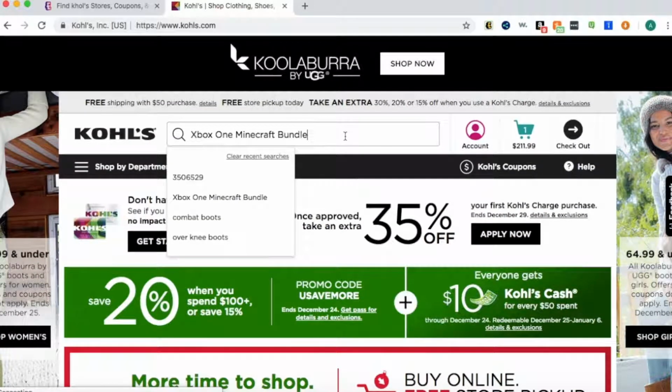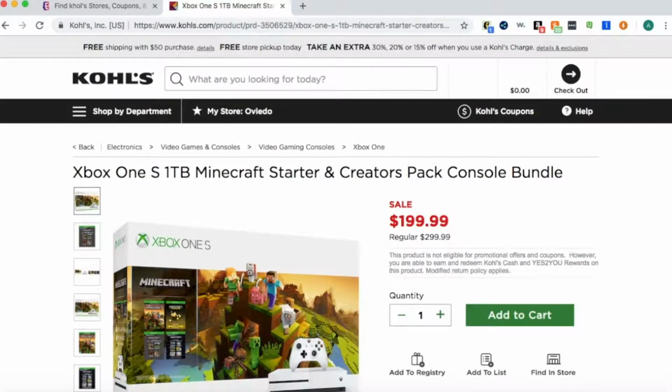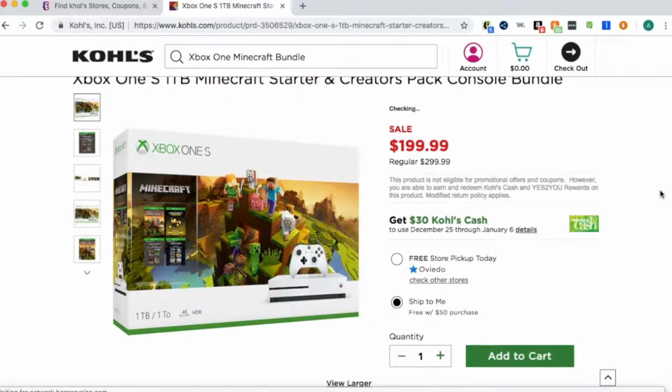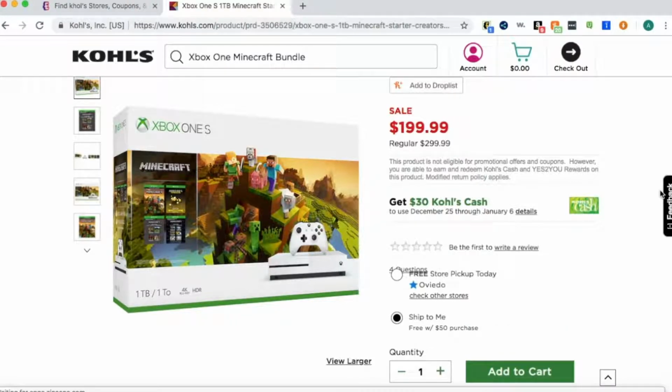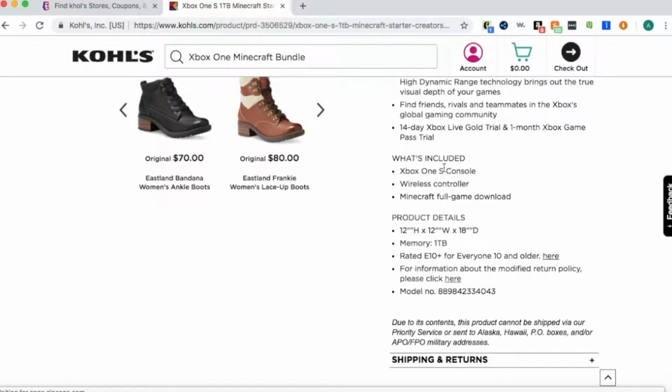What I want to search for on here today, though, is the Xbox One Minecraft bundle. They have it on sale for $199.99. Regular price is $299.99. You can pick it up in store, and you can have it shipped to you free because it is over $50. You will get $30 in Kohl's Cash to use. So what's included is the Xbox One S console, wireless controller, and the Minecraft full game download.